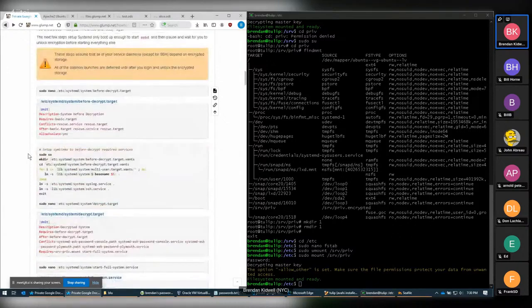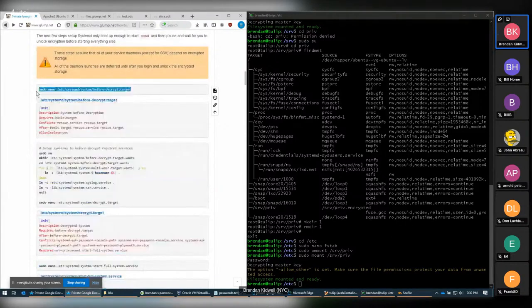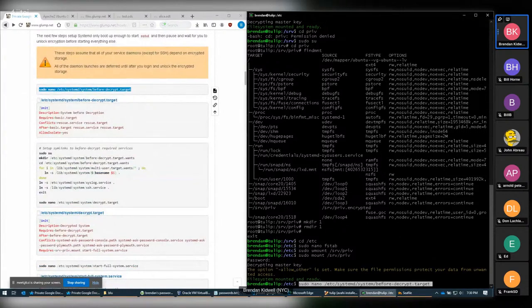Okay, moving on. We're going to create a new target in systemd, which is kind of like run levels that you had in the past with System V init and the other init systems. We're going to create a new run level called before-decrypt. And then we're going to rearrange the chairs and the furniture so that when the system is booting up, it's going to get to before-decrypt. And all this other stuff is going to say, well, I'm waiting for before-decrypt to be resolved. And then the other stuff is going to start.